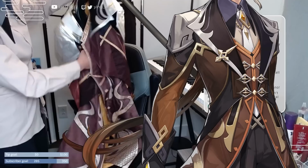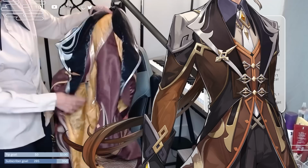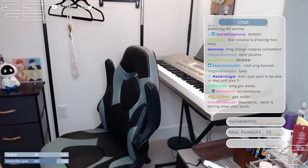Y'all, this piece is really interesting. It's supposed to be a vest thing and then an overcoat, but this all came in one piece. So the vest part is attached to the coat part. It's all sewn together here. All right, the pants are on. You like this crotch shot?